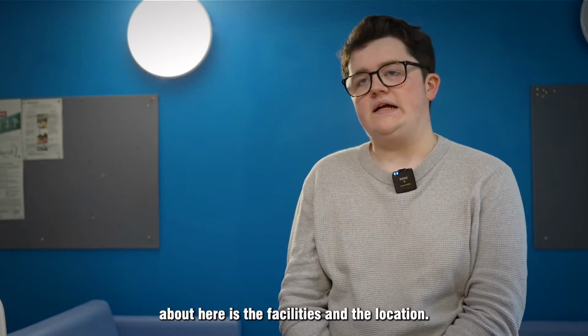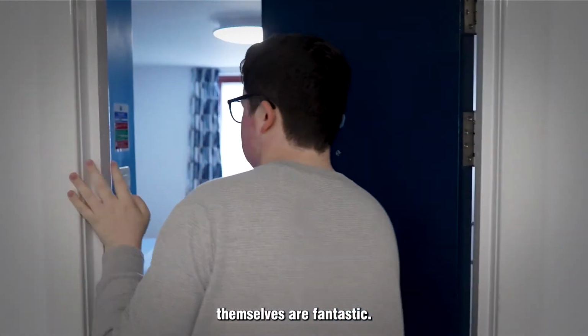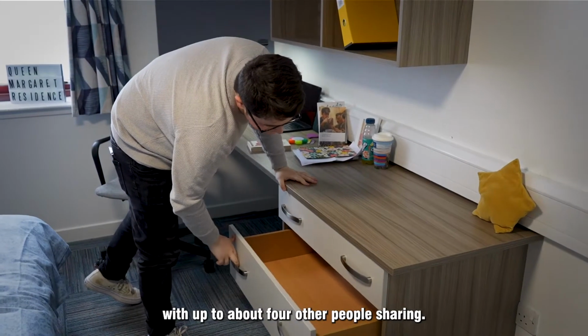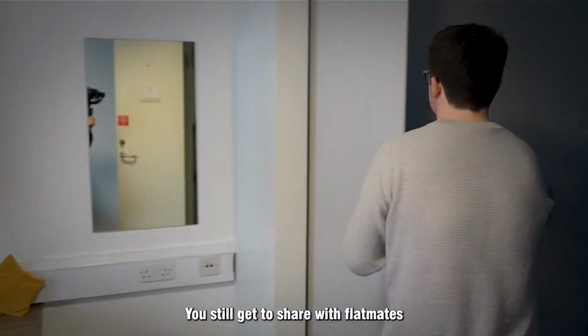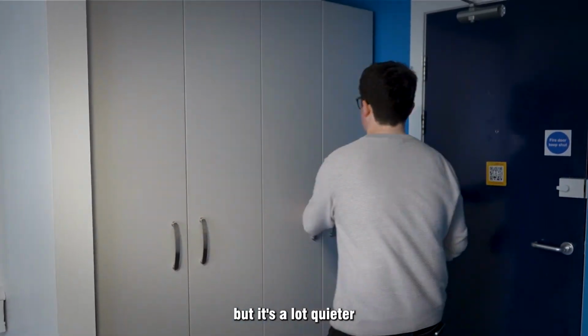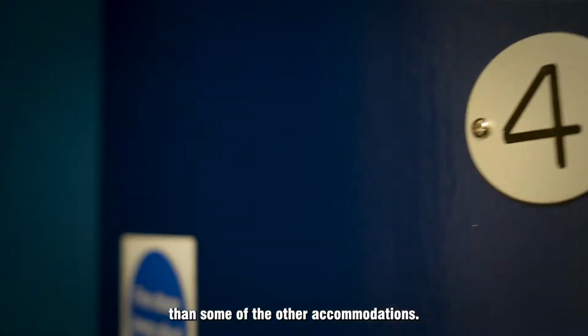Something that's really great right here is the facilities and the location. So first of all, the bedrooms themselves are fantastic. It's quite small flats with up to about 4 other people sharing. So it's a really social aspect. You still get to share with flatmates and build those social relationships. But it's a lot quieter and less noisy than some of the other accommodations.